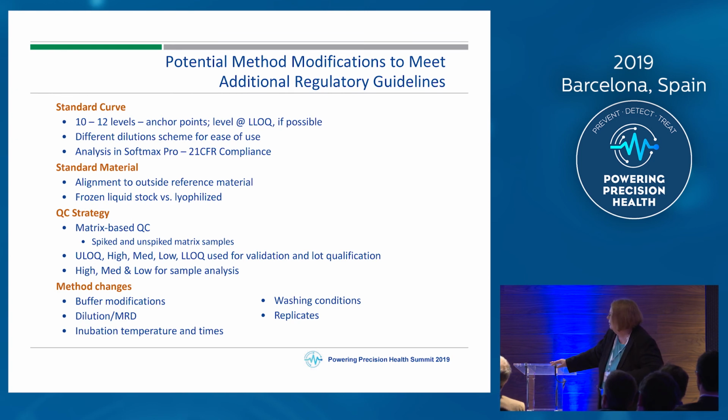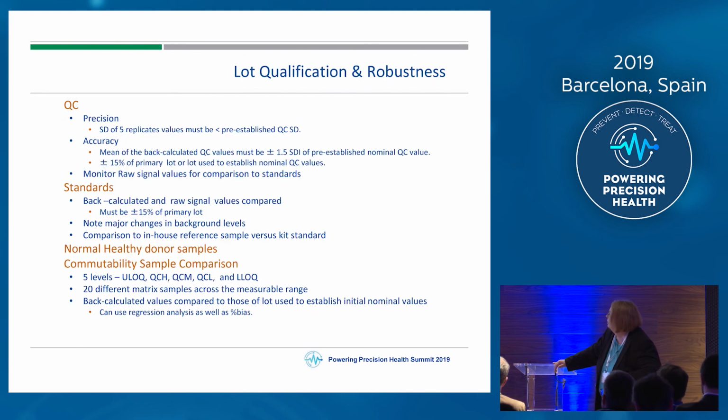I talked about this. There's all kinds of method changes we make: buffer modifications, MRDs, incubation times, all of these, replicates, to meet the specs, especially the selectivity, to make sure you don't have any matrix effects. And then I'm just going to take this one slide on because my time's up here.